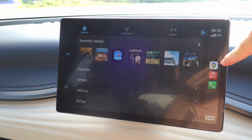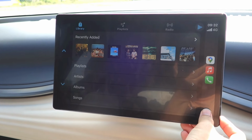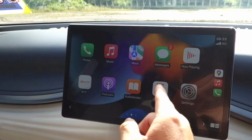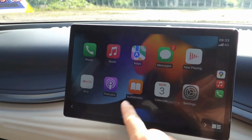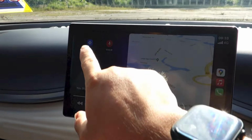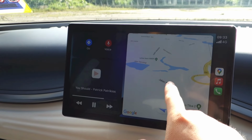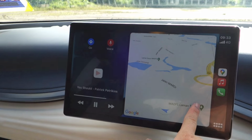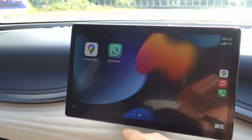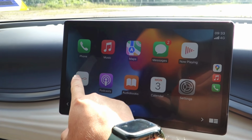To the right, shortcut buttons for your Google Maps, music and phone. And down below, right here, we are in the main CarPlay menu where you can look at your phone, music, Apple Maps, messages, so on and so forth. To the left, you can enter a destination, bring up your voice command, control your media, and your navigation is right here. And to the right, you can also access your Google Maps and WhatsApp. To go back to the main BYD system, hit the BYD icon.